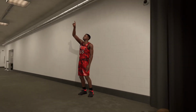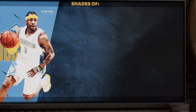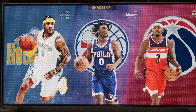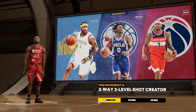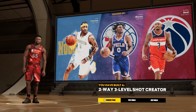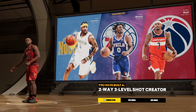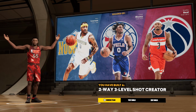Now, the players it says we managed to get in the shades of for this build happen to be none other than Allen Iverson, Tyrese Maxey, and Bradley Beal. This is mainly because of the fact that we managed to put the ball handling so high and the shooting so high, because with Donovan Mitchell, I'm expecting a lot of finishing, a lot of playmaking, some defense, and very terrible shooting, but we managed to get it all the way through. And as we know, in this 71-point game, there was a lot of shooting, a lot of breaking people down, and a lot of finishing.